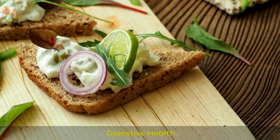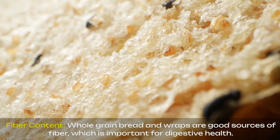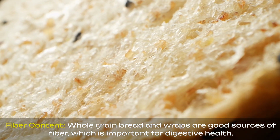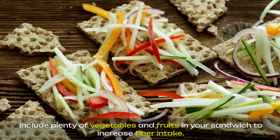Digestive health. Fiber content. Whole grain bread and wraps are good sources of fiber, which is important for digestive health. Include plenty of vegetables and fruits in your sandwich to increase fiber intake.